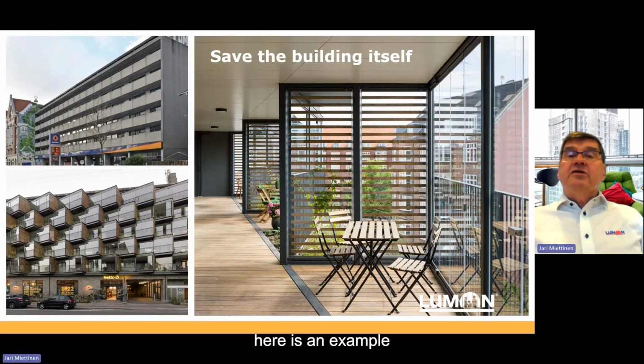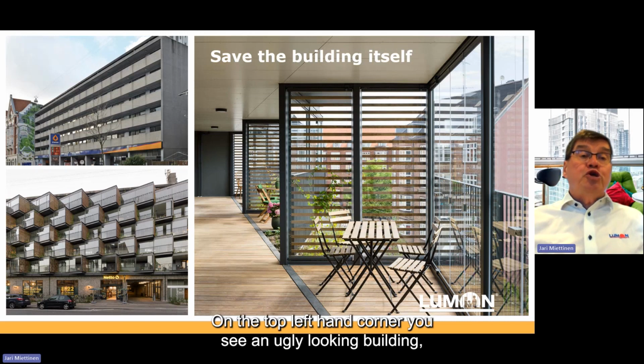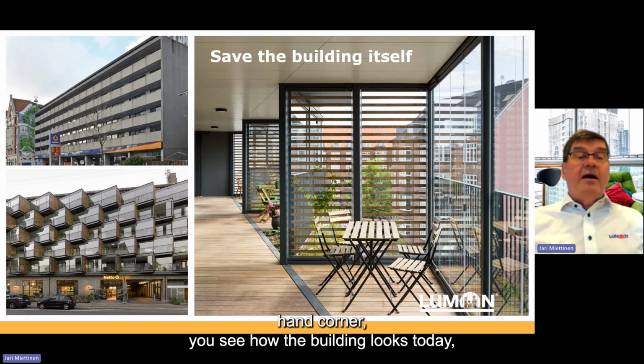Okay, here's an example of one renovation object. Actually, this is from Copenhagen that we did recently. On the top left-hand corner, you see an ugly-looking building which was built in the 1970s or around that time. And then on the lower left-hand corner, you see how the building looks today.